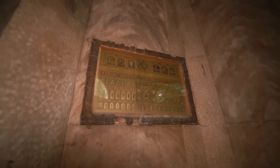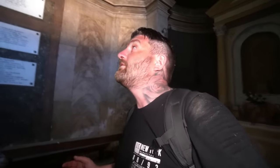Look, guys, a family tree. Wow, this is insane. This is absolutely insane, guys. I've never seen anything like this in somebody's garden. A mausoleum. That's what I was trying to say, not a crypt. A mausoleum for the family that are still haunting that house.